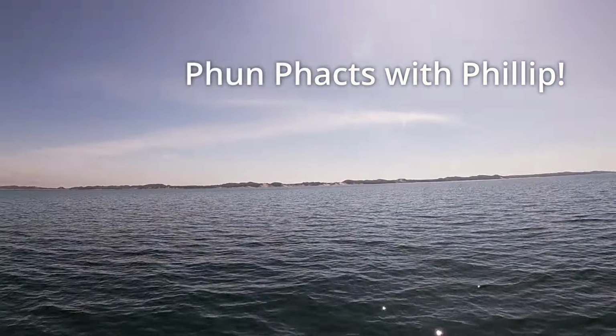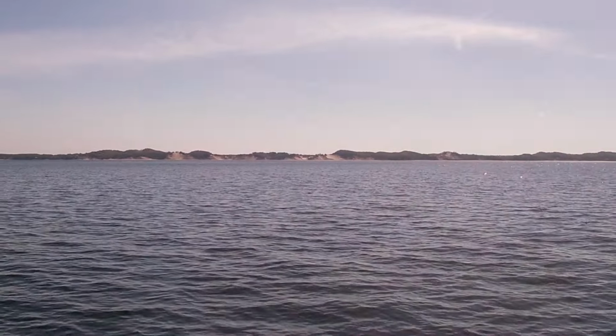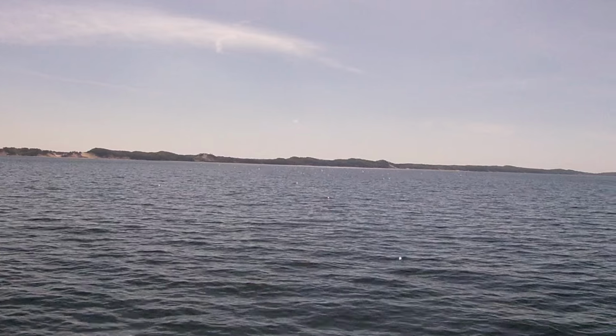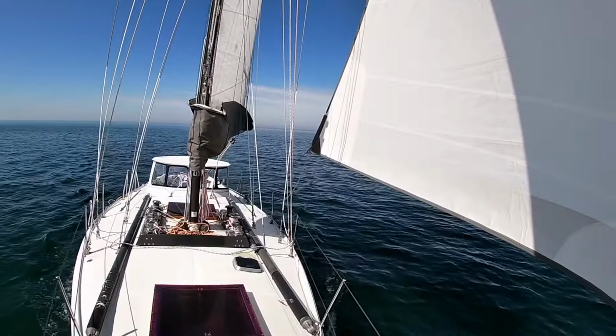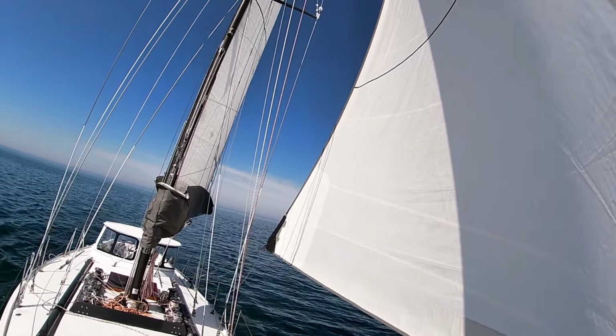There's zoom on this thing? I never knew that GoPros had a zoom. Now that's interesting.